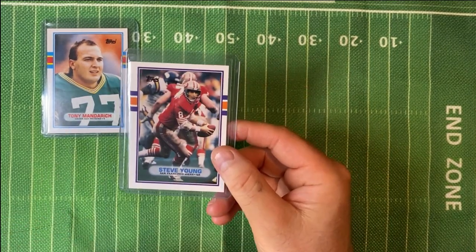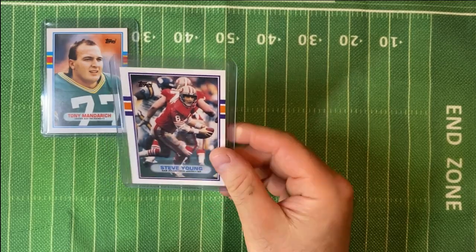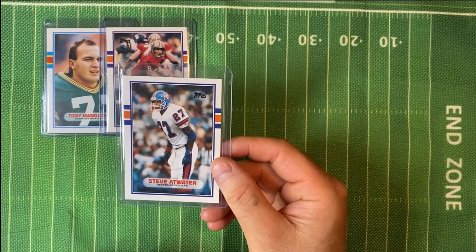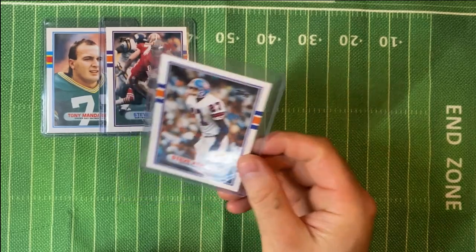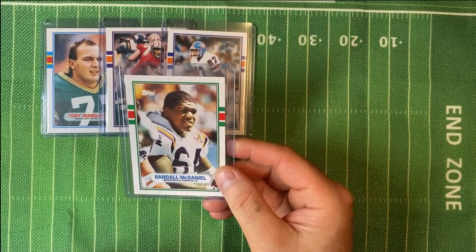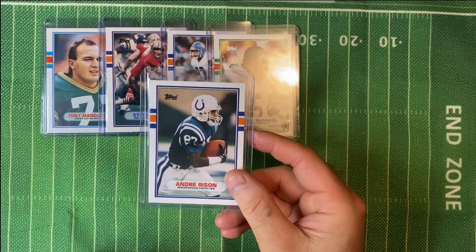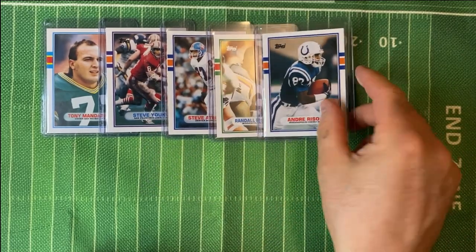Next is Steve Young, Hall of Famer, for the 49ers, his value is about $33. Steve Atwater, also a Hall of Famer for the Broncos. This is actually his rookie card as well, and it is worth about $26 there. Randall McDaniel, Hall of Famer rookie. His PSA 10 value is about $30. Andre Rison, Colts rookie, value about $21 there.